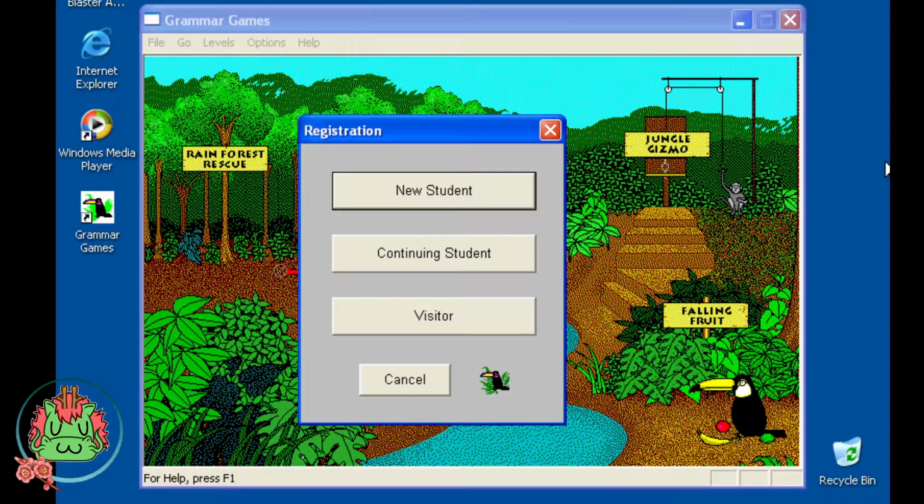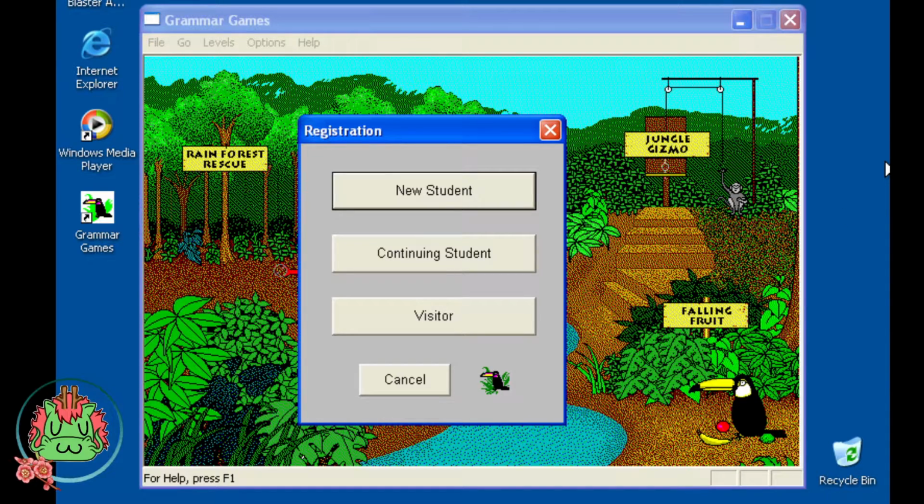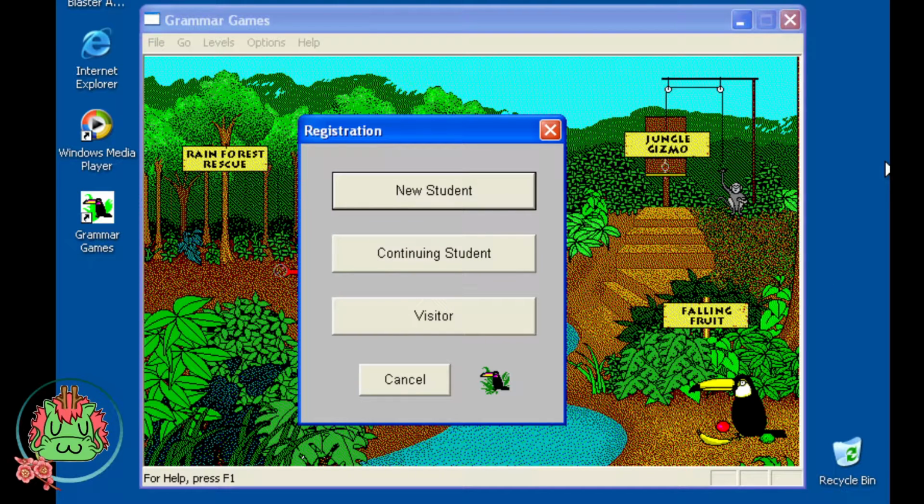Now, we're going back to the old school games, a nostalgia bomb for the 1990s stuff. For those of you who do not know what Grammar Games is, it was an edutainment, educational entertainment game for PC and Mac created in the 1990s. It said 1994, 1995, 1996, made by Davidson Associates, the same company that did Math Blaster, Reading Blaster, and a whole bunch of other ones. There's a whole bunch of different mini games to this one, hence the name Grammar Games, to help you with improving grammar in English.